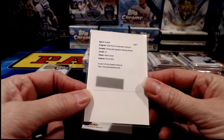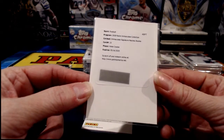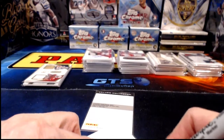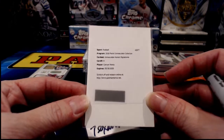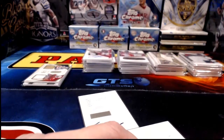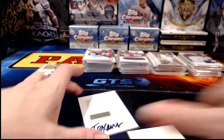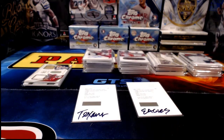So, Kiki comes out for the Texans, and it is Immaculate Signature Patches Rookie is our card set. But Kiki is a Texan for sure. Our other one here is Carson Wentz. Hey, you asked for the Eagles, and we delivered. How's that for a good wish list? Carson Wentz is an excellent hit. My guess is it's going to be very low numbered, but we're going to go once again to the Panini website and check it out.